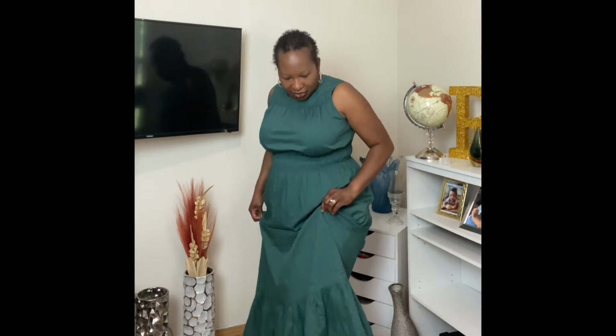I liked how, you see how it has the waist. It's a really stretchy waist. This is a size large. And then at the bottom, a step back so you can see it has ruffles at the bottom. And I thought this was so cute. This dress right here, a New Day sundress, is $27.99. And it is so nice.